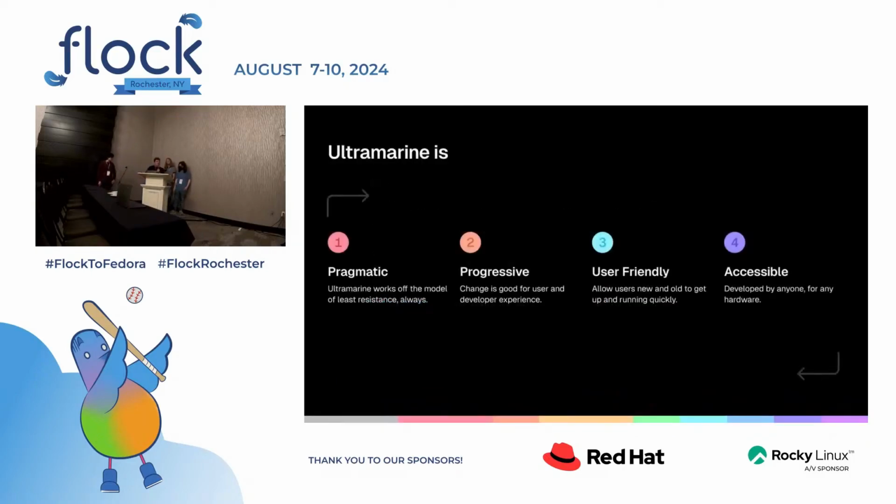Ultramarine is built around a set of values. We have 4 of them. We phrase them kind of as statements. Ultramarine is pragmatic, progressive, user-friendly, and accessible. We like to tell a little story.